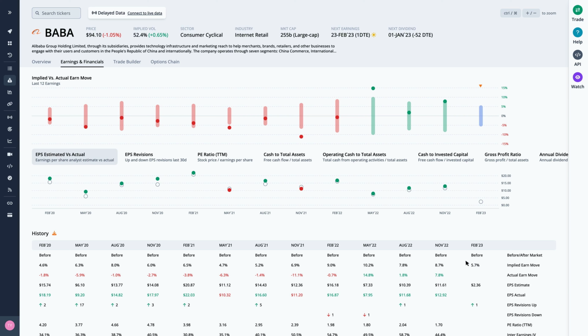During that time, the post-earnings move was outside of the implied range 3 times. In those cases, long straddles were profitable. The rest of the earnings moves likely yielded profitable short straddles. We can overlay quarterly financial data by clicking on the ratios below the earn-move graph.